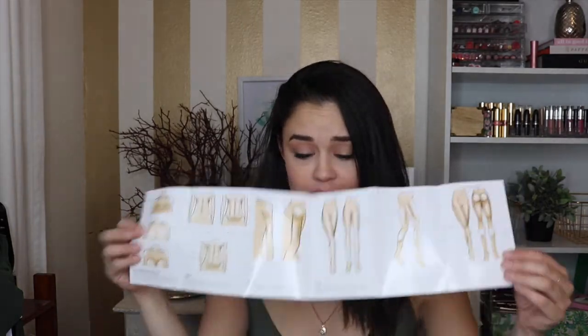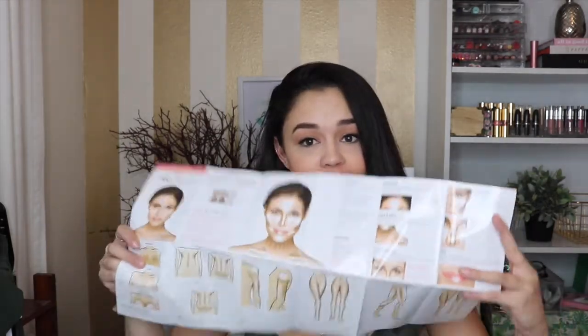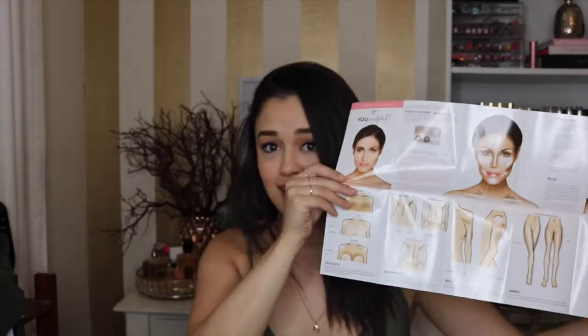But this is really nice and compact if you're a beginner and want to learn all about contouring. They put a really cool diagram in here. It even shows you body contouring, which I think is really interesting. I can't say I've ever done that before or been motivated to contour my body, but it's really interesting to me. And if you're into that, it shows you exactly how to do it in here, which is cool. So it just has a little pocket on the back. You could definitely take that off if you wanted to. But I have just been loving this, and the formula is incredible, you guys. Incredible.